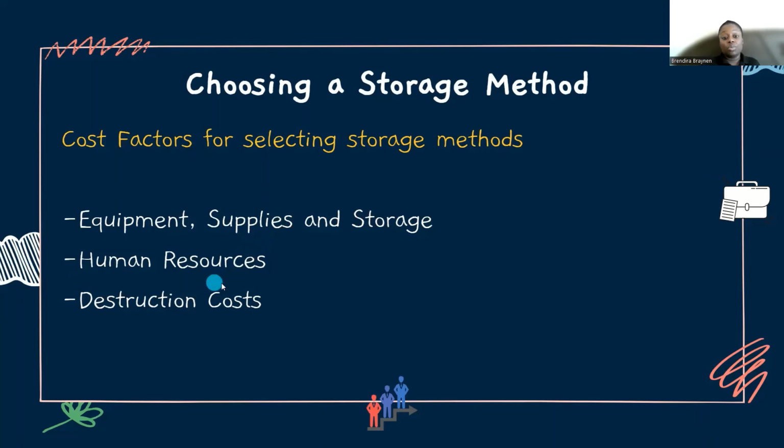You also have to think about human resources, because human resources normally has to deal with the employees. Somebody is going to have to make sure that the information gets put on the storage devices and protect the storage devices. And if you have a whole file room full of files, that's going to require more persons' help in order to keep that organized, in order to keep everything stored properly. And so human resources is a major cost related to storage.